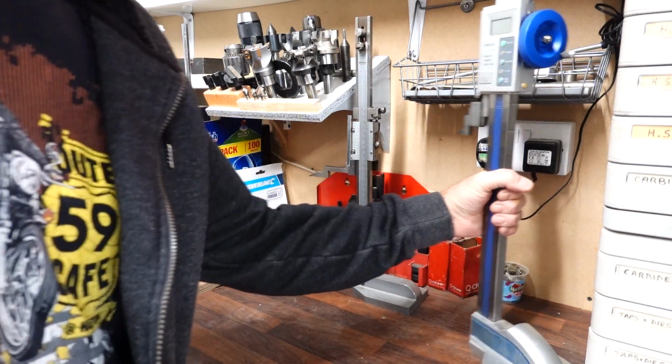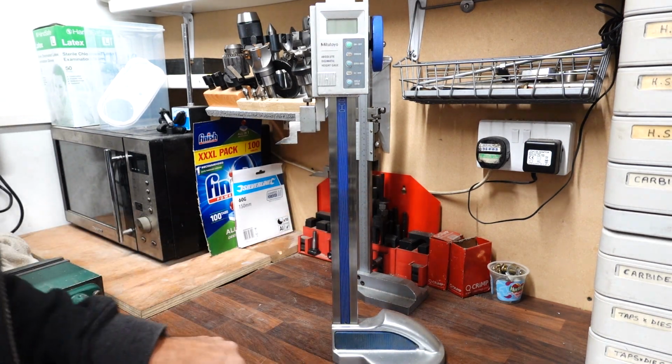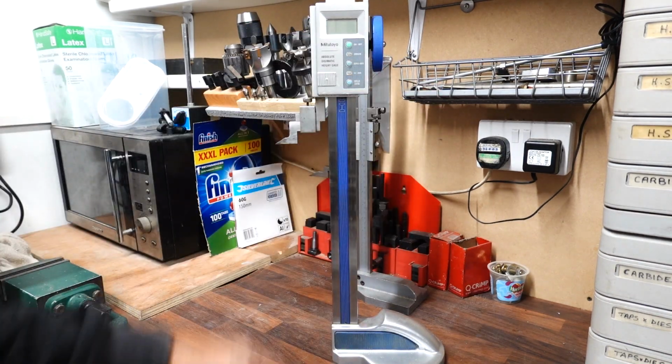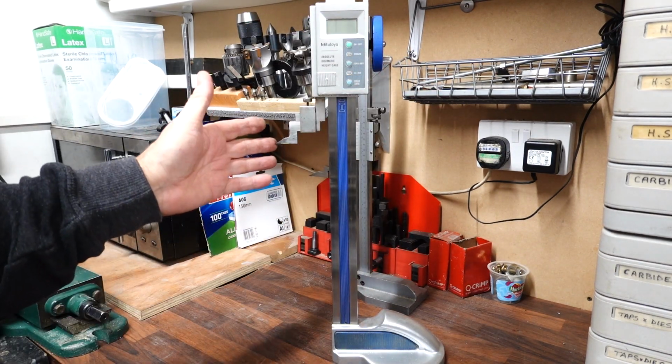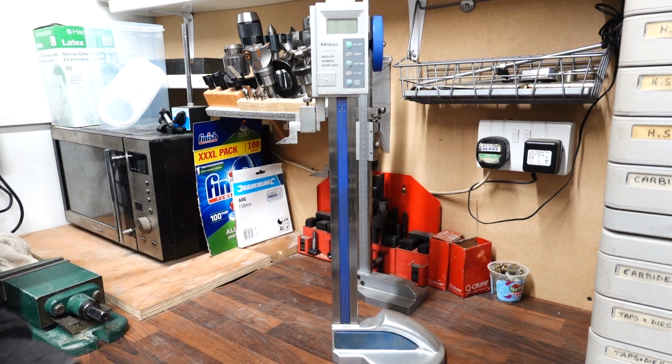This one, that's your bad boy, Mitutoyo. That you wind up and down with the wheel at the end. Again, a hardened carbide finger on it. Extremely accurate piece of equipment.